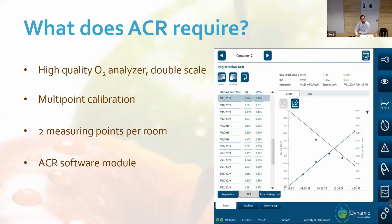What do we also require? We do the measurements with a special oxygen analyzer, because we go quite low in oxygen. We don't use an oxygen analyzer from 0 to 25%. No, we use below 2.5%. We have a double scale analyzer. Then we go from 0 to 2.5% oxygen to have precise measurements, because we are so low in oxygen level. We need a very accurate analyzer. So the system will automatically switch to the low scale when it's below 2.5% oxygen. And to be sure that the right measurement is done, we do a multi-point calibration. So we calibrate on 0% oxygen and we calibrate on 1% oxygen, so we are 100% sure that the measurements between 0 and 1% oxygen are okay.